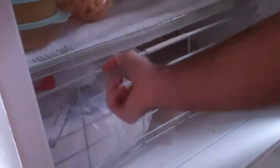Good stove. Where's the turkey? We're down. Out there? It's in the freezer. That one. Oh, that's it. It looks tiny.